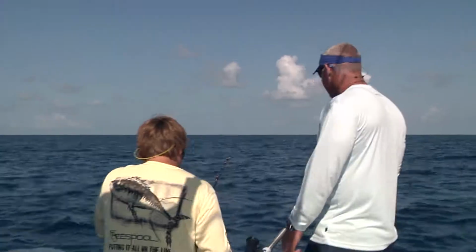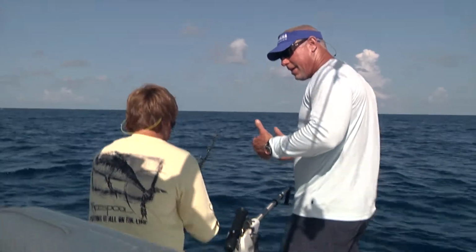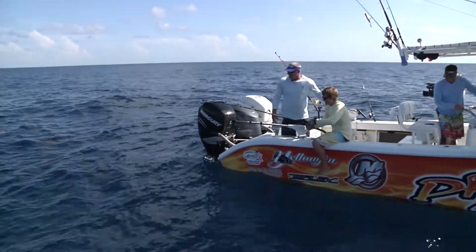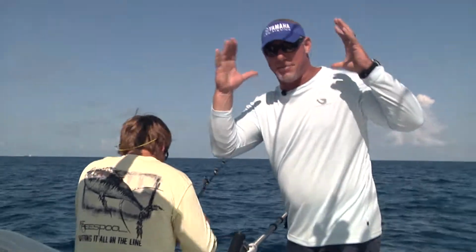Nice. I think every time we come to Louisiana to do this, you catch a tuna. What's up with that? I don't know. I don't know, but he's got a smile on his face that's about this big.